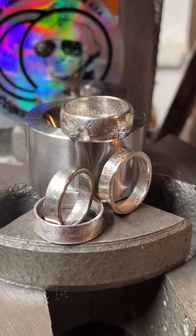Do I have rings for each state? Yes. I have all 50 states in copper clad and about 40 states in 90% silver.